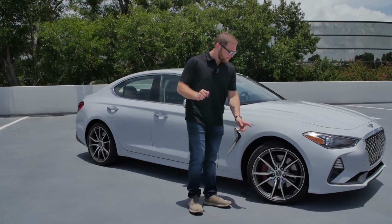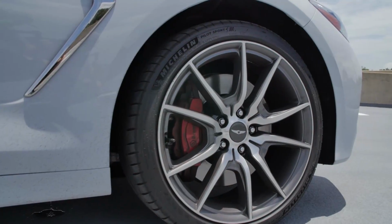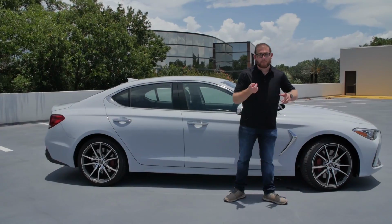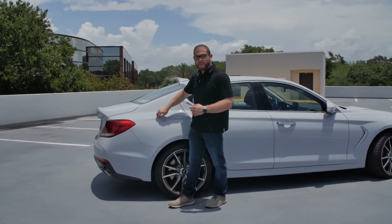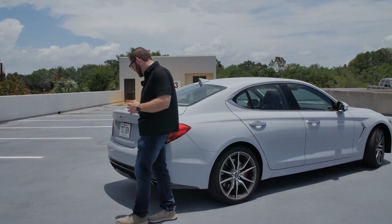Very pretty color here. Because we have the manual transmission model, we automatically get these nicer 19-inch wheels, and if you look behind those wheels, you get Brembo brakes. That's a nice touch as well. Coming around the back, we've got a limited slip differential back here. Again, that's part of that manual transmission model that we have been sent here.